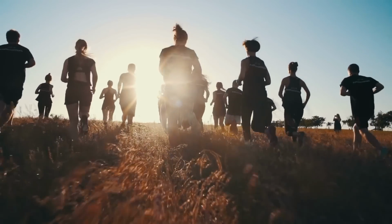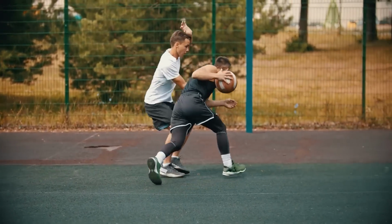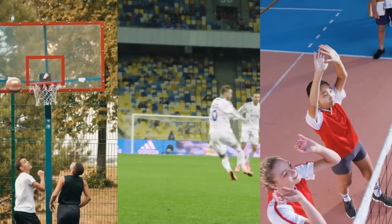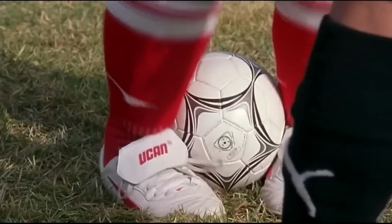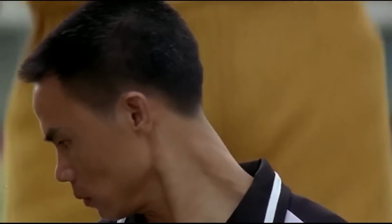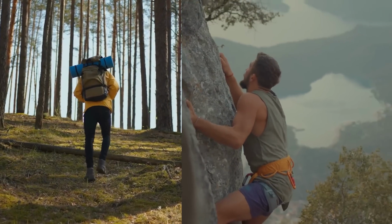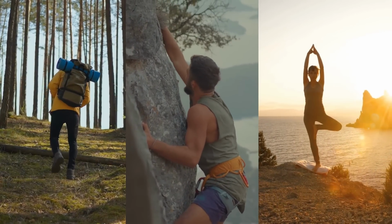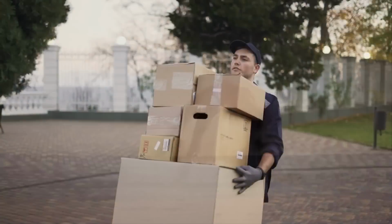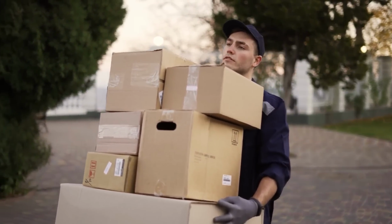As you can guess, this planet could be a paradise for sports lovers. Traditional games like basketball, soccer, and volleyball could become incredibly popular here and much more fun. People would be able to jump super high, do backflips in the air, and all sorts of cool moves. And activities like hiking, rock climbing, and even yoga would take on new dimensions. Performing acrobatics would be as natural as walking. And all the hard everyday tasks that require lifting and carrying would feel effortless.